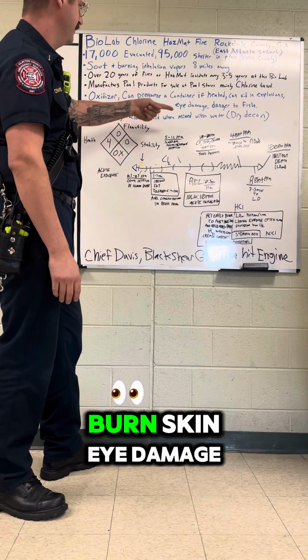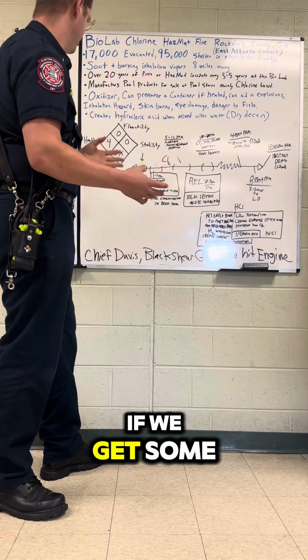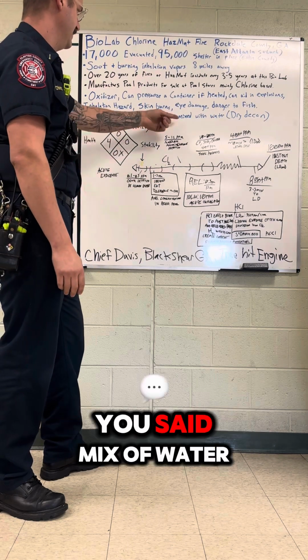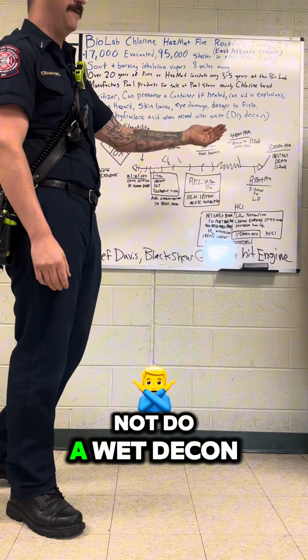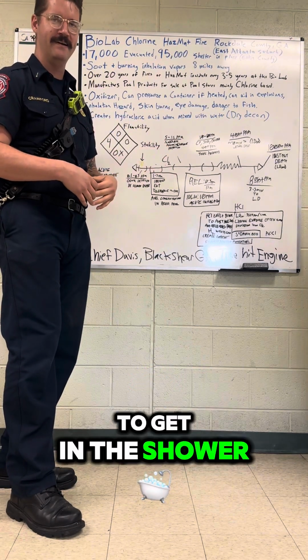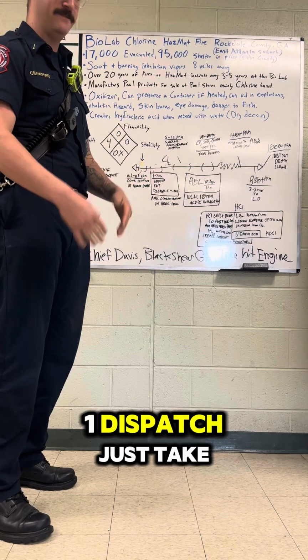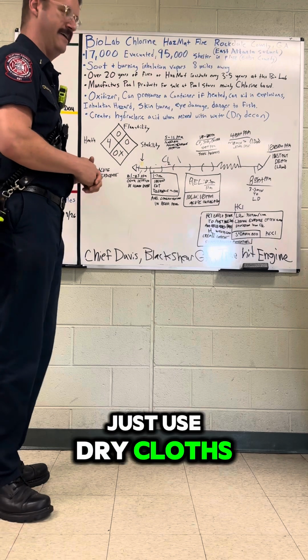Inhalation hazard, burned skin, eye damage, really bad danger to the environment, like fish, if it gets in waterways. And then like you said, mixed with water, you're going to have hydrochloric acid. That's why we would not do a wet decon. They've made mistakes in the past where they tell people over the 911 dispatch to get in the shower to wash it off. Instead, just take the clothes off, and we're going to use dry cloths and stuff like that.